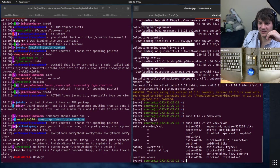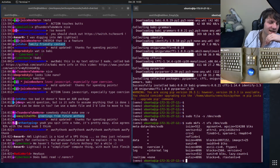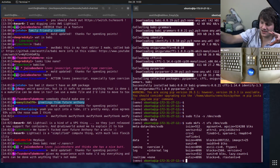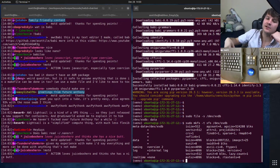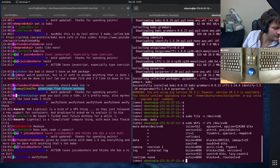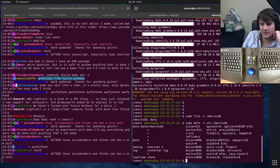Genius Y says, weird question, but is it safe to assume anything that is done in a makefile can be done in tox? We use a makefile, and I'd love to move to tox. Yeah, in theory, all the things should be doable. The thing is, make is a little bit different in that make is target-based, so it's meant to be used to create files. Whereas tox is meant just as a command runner. So any of your phony tasks in make have a direct replacement in tox, but any non-phony tasks don't.